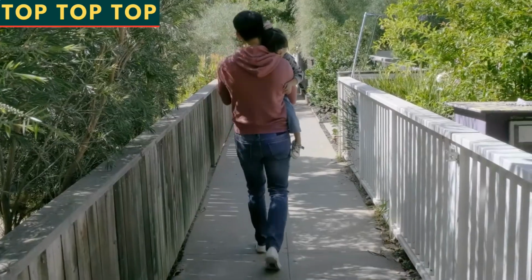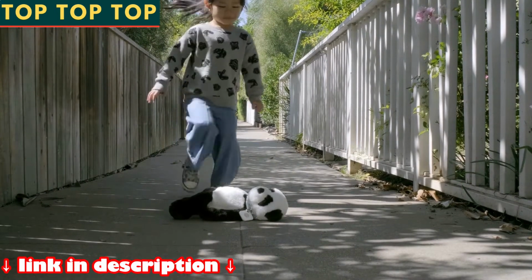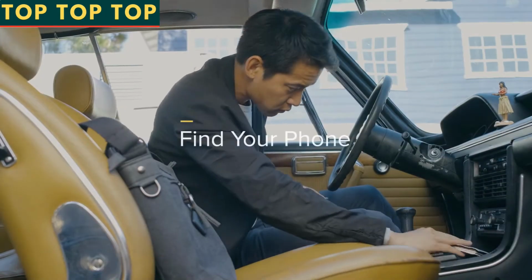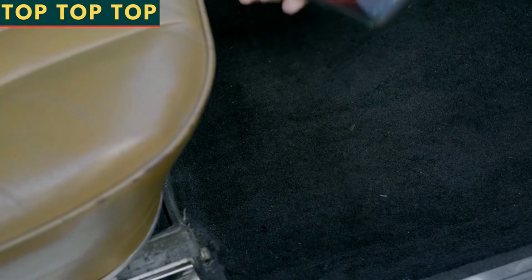When you're away from home and you leave something behind, see the last time and place it was with you and get directions back to it, saving the day. Oh, and by the way, did you know you can find your phone with your tile? Just double press the button on your tile to make your phone ring, even when it's on silent.